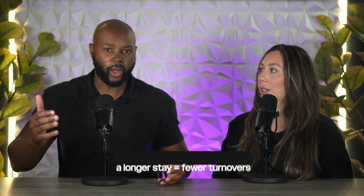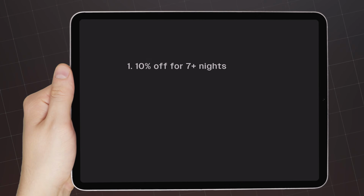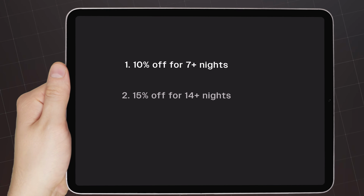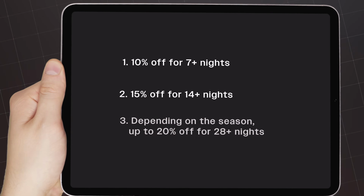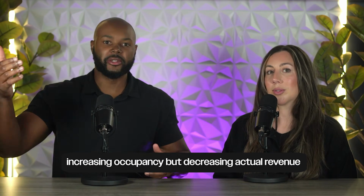But here's the thing. A longer stay equals fewer turnovers, and fewer turnovers equals higher occupancy, which can lead to more revenue. A good rule of thumb is offering 10% off for 7 or more nights, 15% off for 14 or more nights, and depending on the season, up to 20% off for 28 plus nights. But here's the key. Don't go overboard. Offering a 10 to 20% discount can increase your net revenue by keeping your place occupied, but if you go crazy and offer 60% off just to fill it up, you're increasing your occupancy, but probably decreasing your overall revenue. Yeah, so there's really a tipping point where the discount eats up your margin. Find your line and just stay right below it.